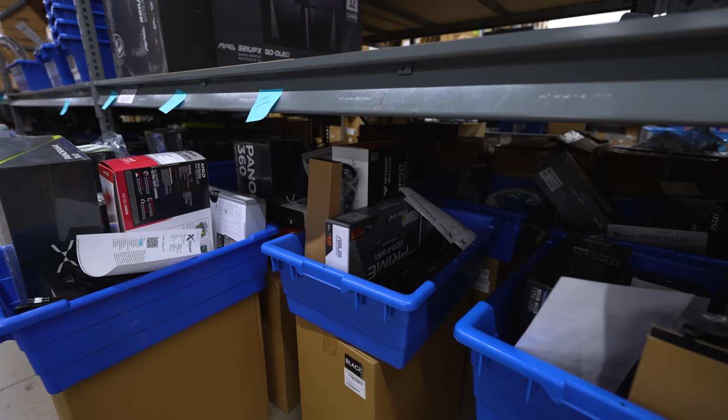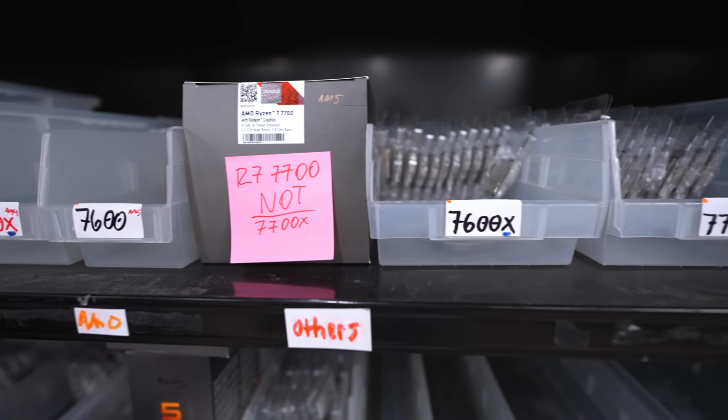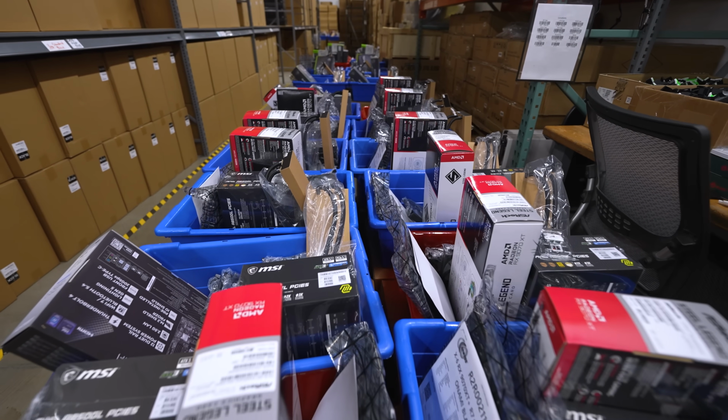I was shocked to see how many AMD systems were being built. I mean, I knew they were killing it in the CPU and GPU scene, but I had no idea Xidax were shipping this many full-on AMD PCs to their customers.